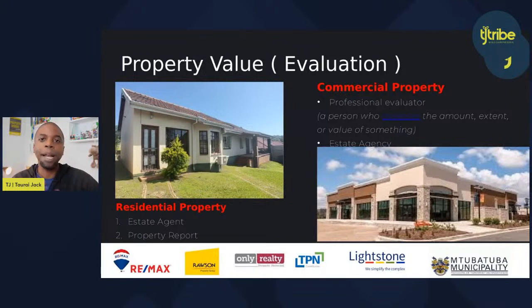Normally, your municipality bill or your rates and taxes are higher than normal. That's the first sign for you to see whether your property is of a higher value, whether your property is commercial. However, the true definition of a commercial property is that it's not residential. So think of it that way. It is anything other than residence.